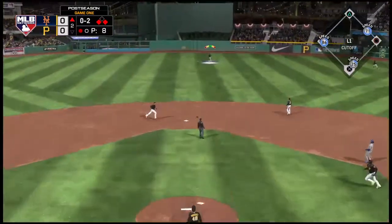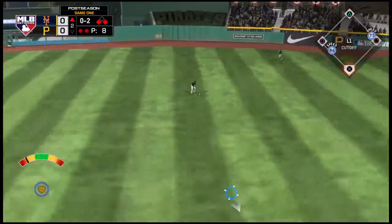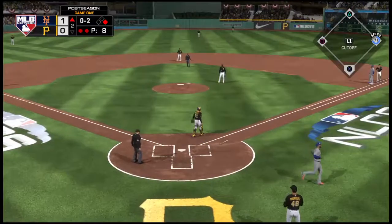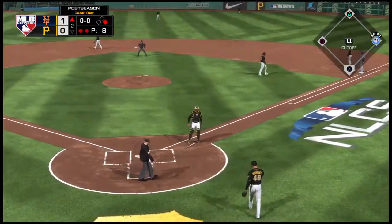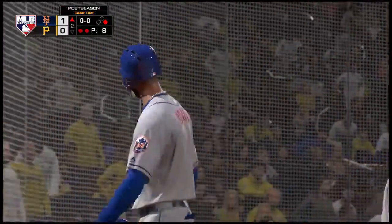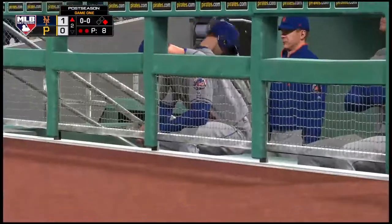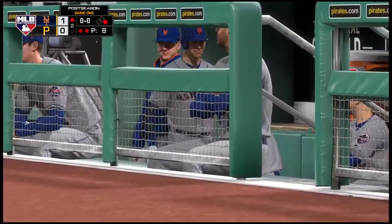Sent out to straightaway center field. Marte is under it. He's there to make the catch, and here comes the runner from third as this should get him on the board. And they're going to take a 1-0 lead as the run comes across to score. That was a good controlled swing out of him there, and that's exactly what he was hoping to do. Get it into the outfield and pick up the RBI.